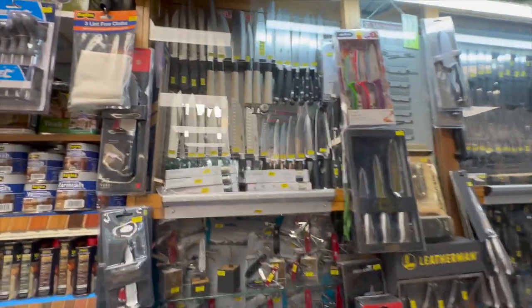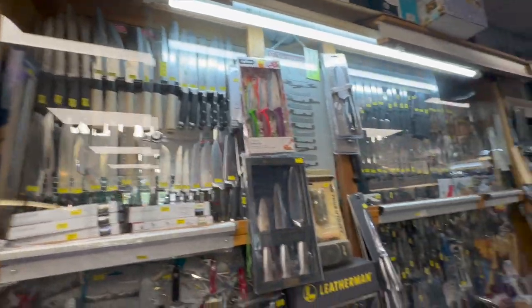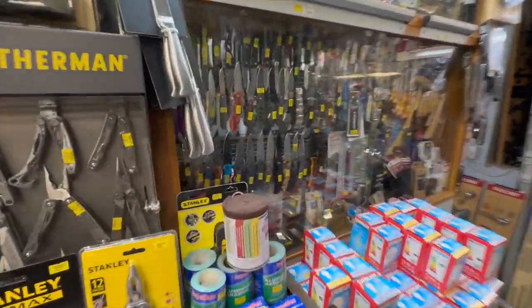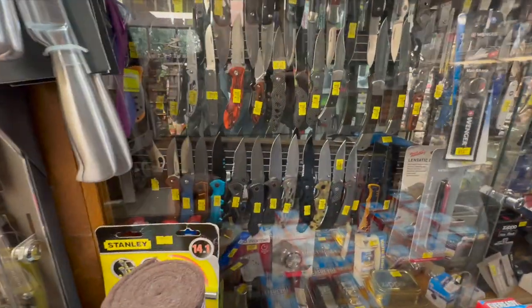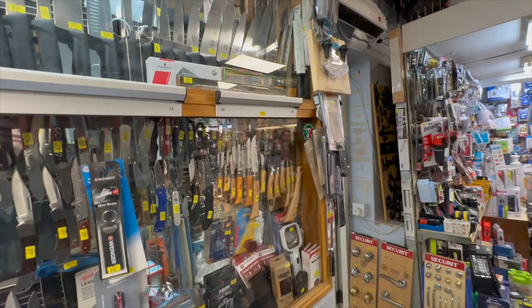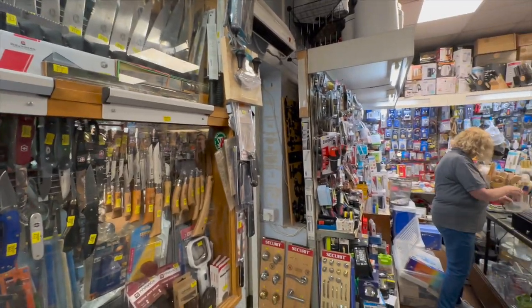They've got a really nice selection of kitchen knives as well. They do the Swiss Army knives. Oh, they do these really excellent utility knives as well. So this is the place to come if you need anything and you're moored up near here. Come into this place.